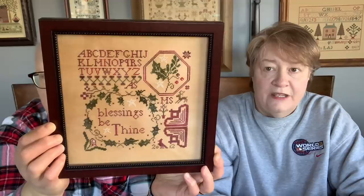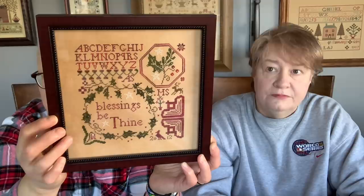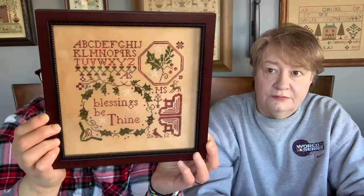I love that one. I've always loved that. It's so simple. And I did it on a Tree of Life samplings fabric with the called for threads. And I put my daughter's initials on it. MS, which is right there.